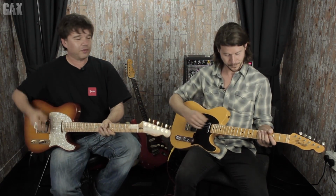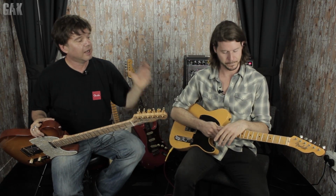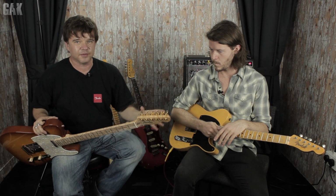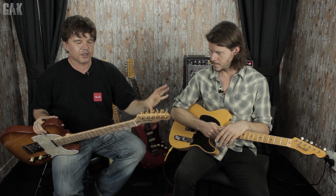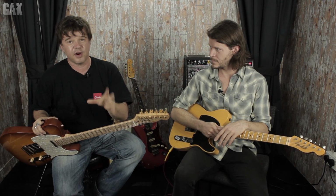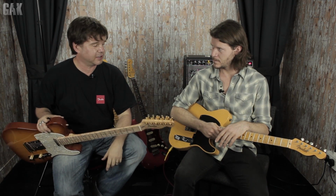Anyway, so we've got two beautiful Custom Shop tellies that are in store at GAK at the moment. And I think this is really cool because this is kind of opposite ends of the Fender Custom Shop, what we do in terms of guitars that are very much based on a vintage style guitar, or a guitar that is built from the very, very finest woods, with the finest appointments by the very, very finest builders.